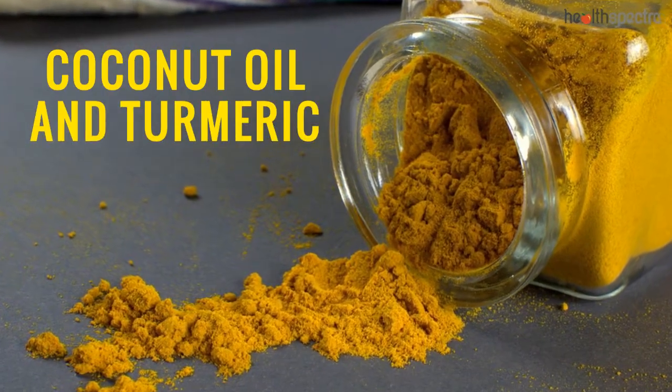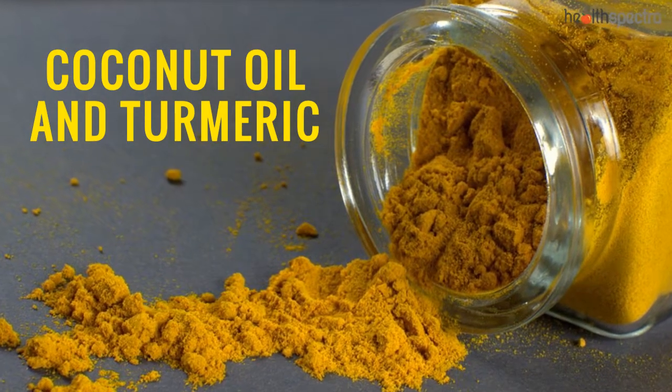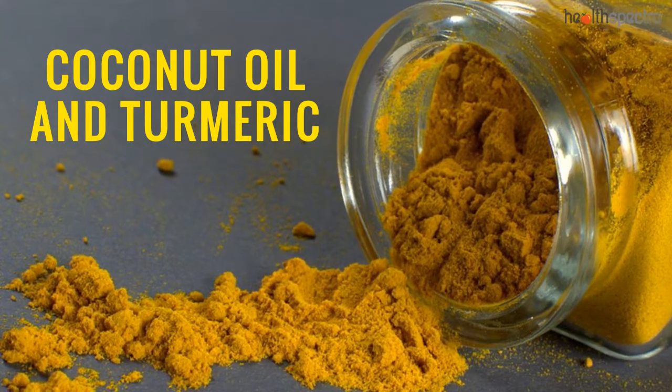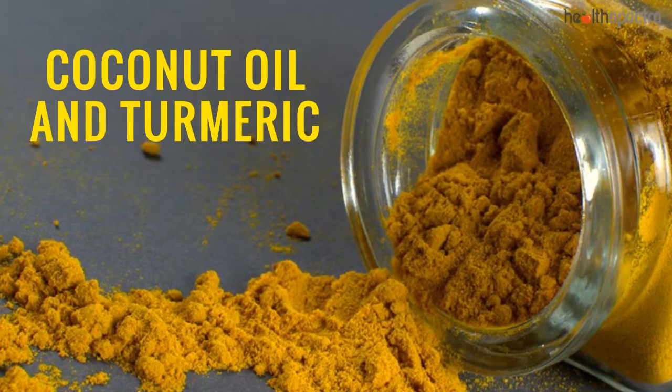Coconut oil and turmeric. Turmeric has beneficial antiseptic and anti-inflammatory properties which help in soothing and healing the burn quickly, while the coconut oil moisturizes and repairs the skin.